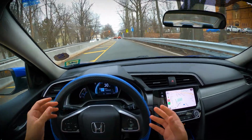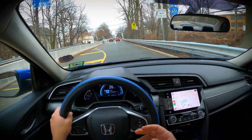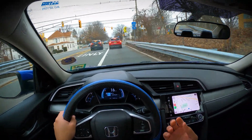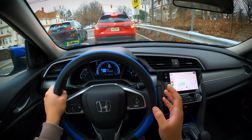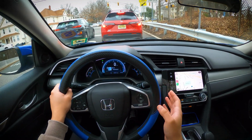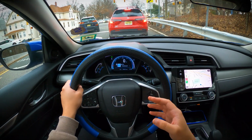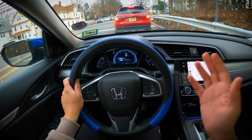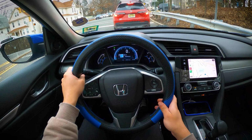So as you can see, when you're already in motion, the car is no problem picking up speed. And this is something that's really important, especially if you're driving on the highway and you need to quickly get up to the pace of traffic, if you need to pass somebody, or if somebody's getting too close to you and you need to get away from them.